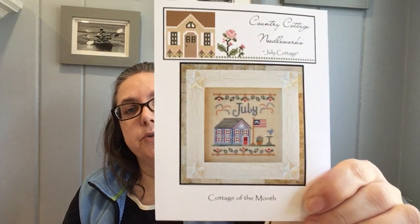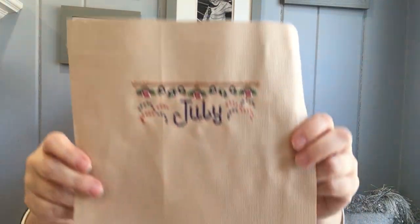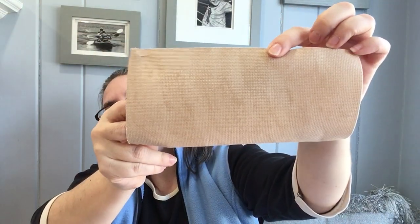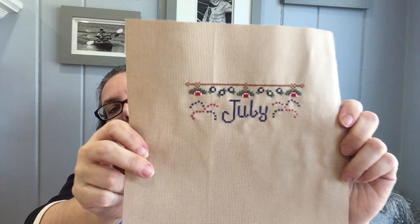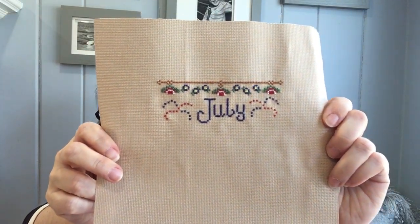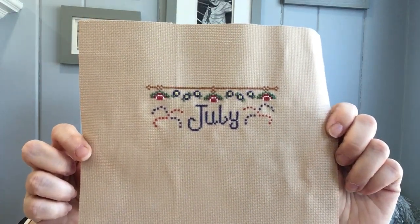I don't have all 12 months. I'm not sure I will do all 12 months, but I did like this one. Now this is stitched on 18 count reverse side Country Vintage Mocha. So this is the right side of the mocha. But when I had done the January on the opposite side, I really liked it. And I decided, you know what? I might just do all of them on this reverse side.